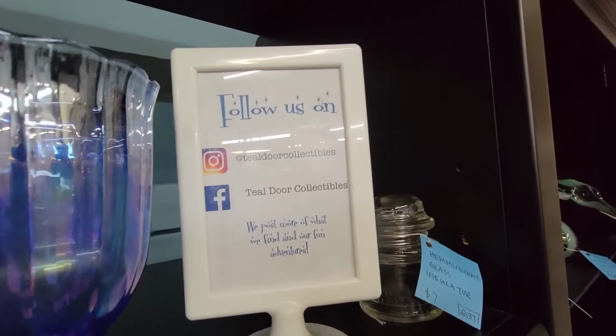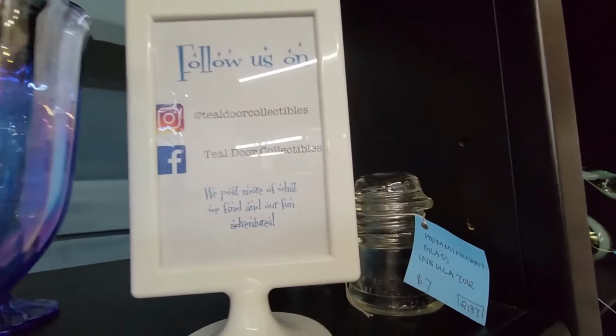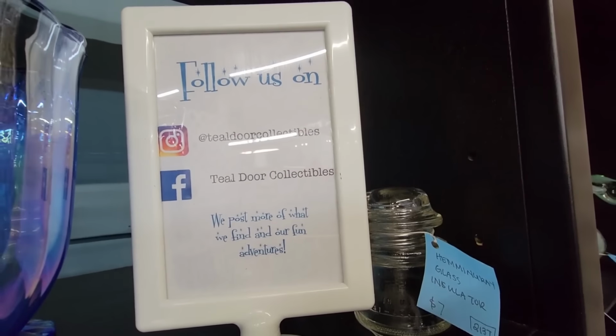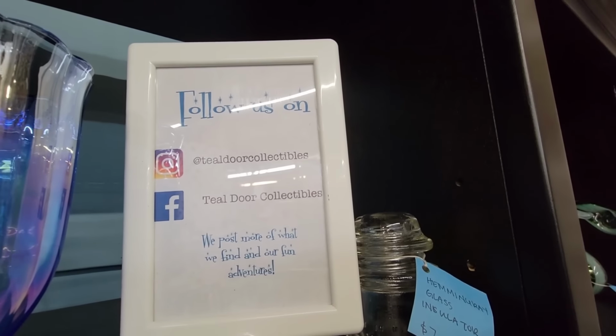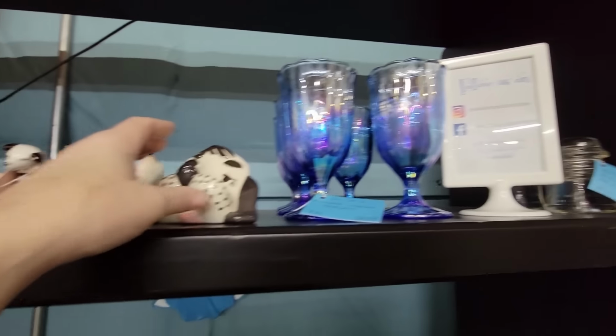I wanted to say too, if you have an antique booth too, it's such a good idea if you have social media following to put a little frame up so people can find you. So I'm gonna go on Instagram and follow Teal Door Collectibles, and yeah, that's a great idea.